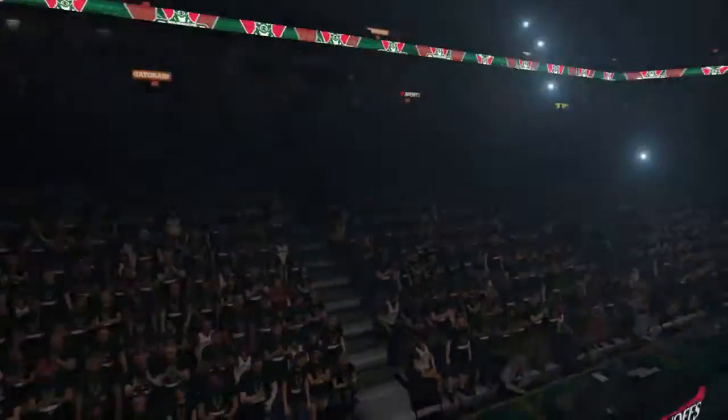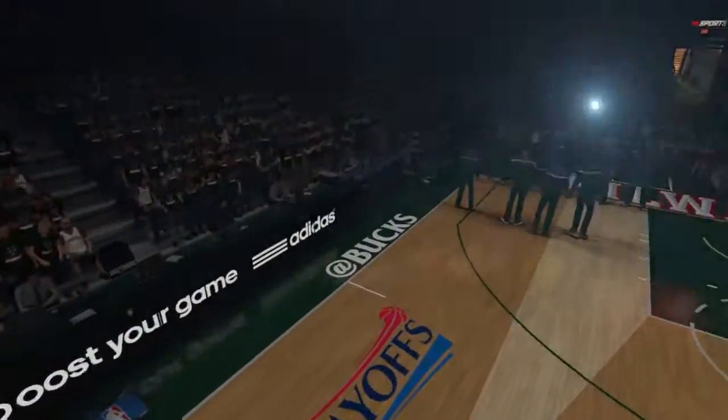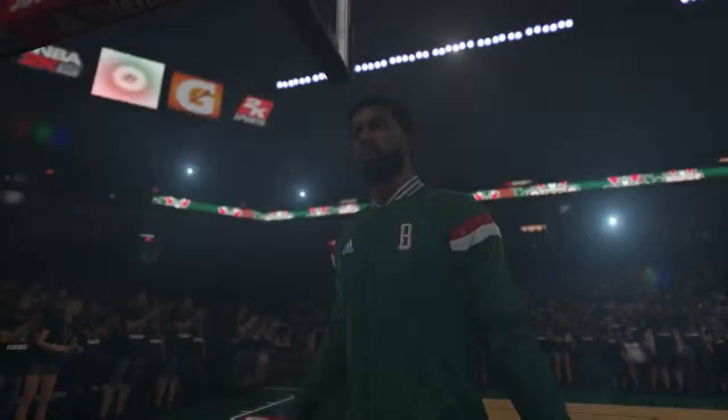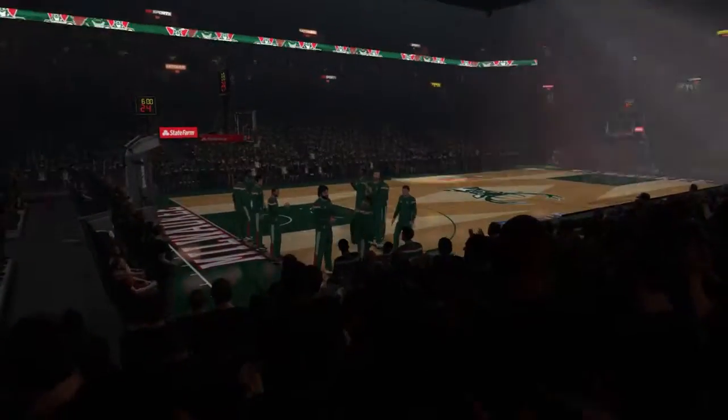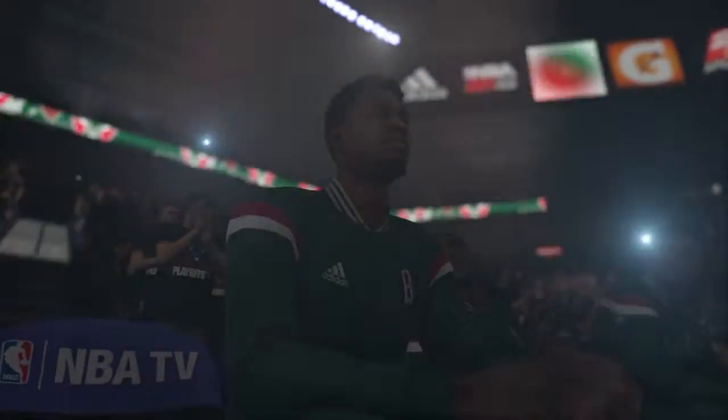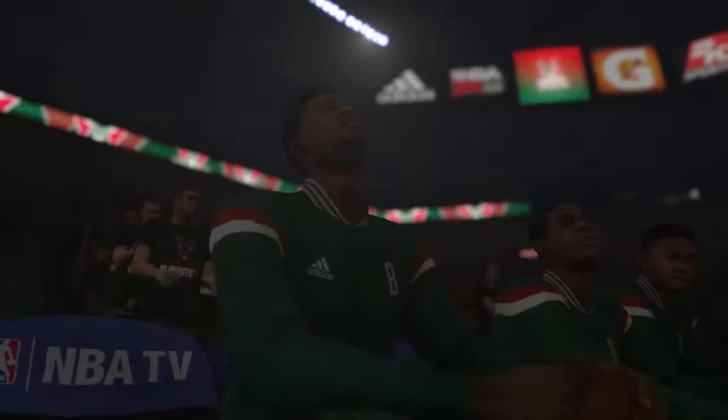Shooting guard, 6 feet 4 inches, number 00, O.J. Mayo. At power forward, at 6 foot 9 inches, number 3, Terrence Jones. And the man in the middle, Virginia Commonwealth, 6'11", number 8, Larry Sanders.